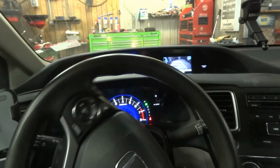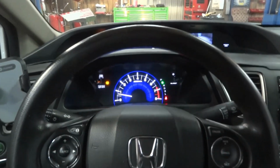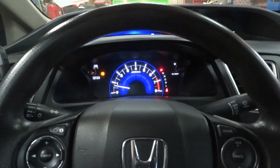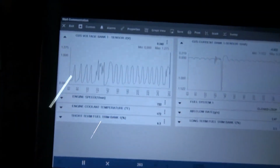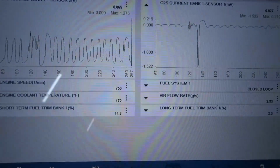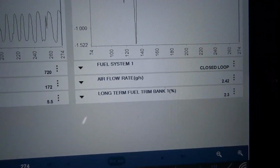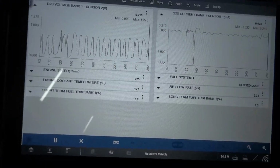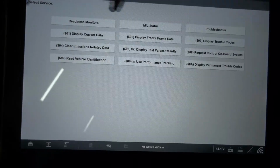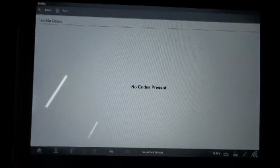Okay, so I don't have to take this on a long test drive. But right there, as you can see, check engine light is still off. I mean, the check engine light was off to begin with. But right now, our fuel trim numbers are a lot better. Okay, look at that. So I feel comfortable with these numbers. If we back out and try to read the codes again, we won't have any codes in memory. Okay, so we're good to go.